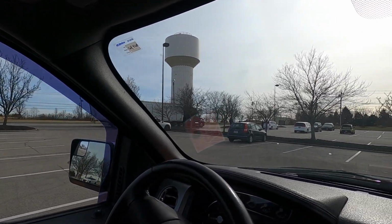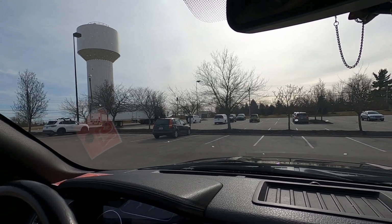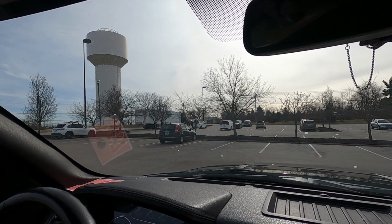There's our truck. Supposed to be here at 1, and what time is it? 12:56. Wow, that's some perfect timing right there.